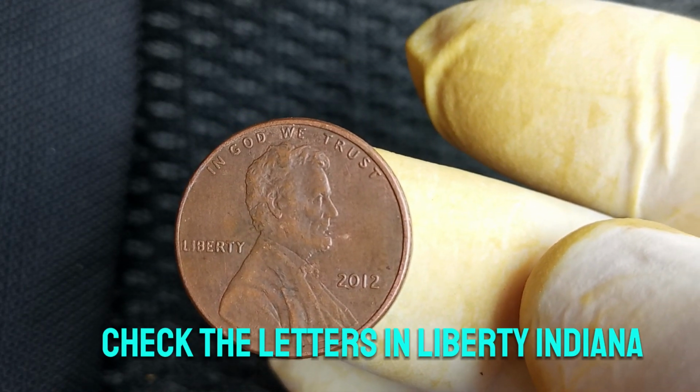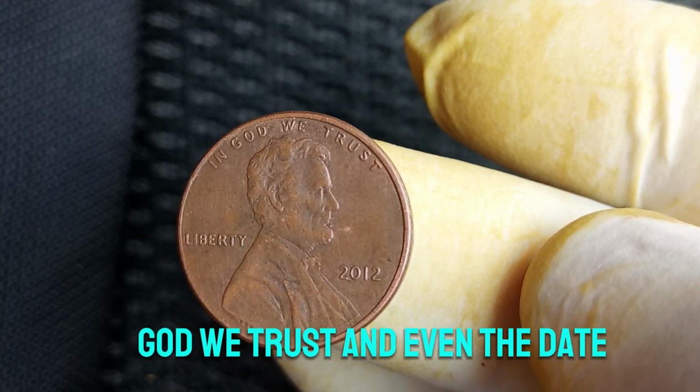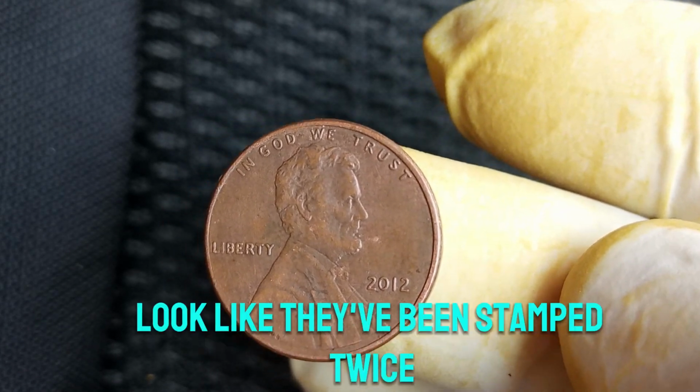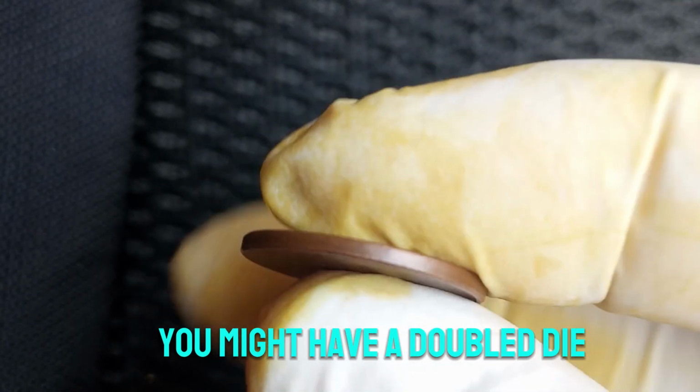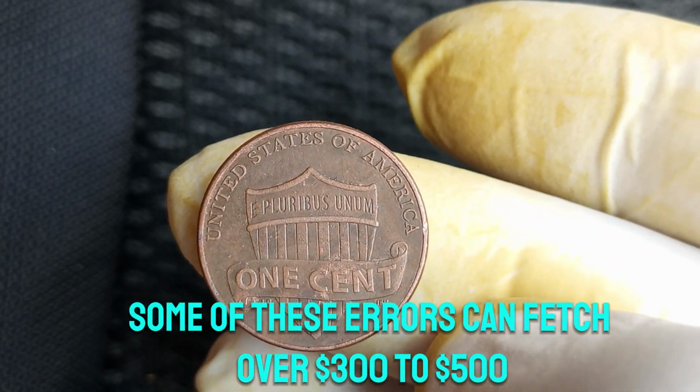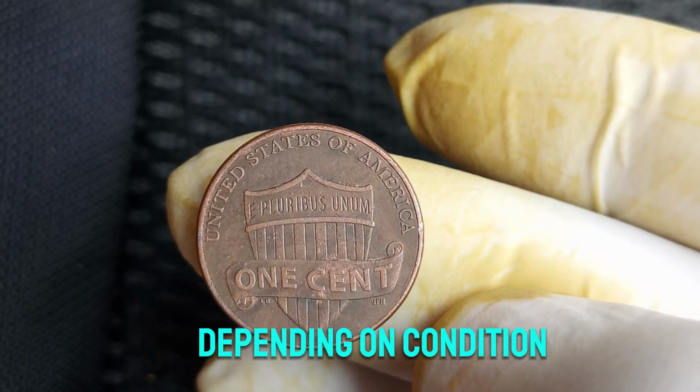Check the letters in Liberty, In God We Trust, and even the date. If you notice doubling, meaning the letters or numbers look like they've been stamped twice, you might have a double die. Some of these errors can fetch over $300 to $500, depending on condition.